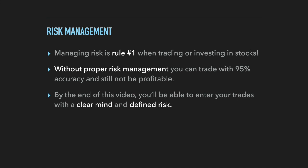So first and foremost, the number one rule when it comes to trading and investing in stocks is going to be managing your risk and cutting losses when the time comes to do so. Without proper risk management, you can trade with 95% accuracy, or actually even higher than 95% accuracy, and you can still be a not profitable trader if your losses are still outweighing your profits. So by the end of this video, you'll be able to enter into your trades with a clear mind and a defined level of risk.